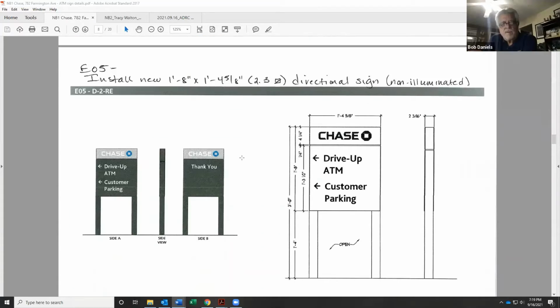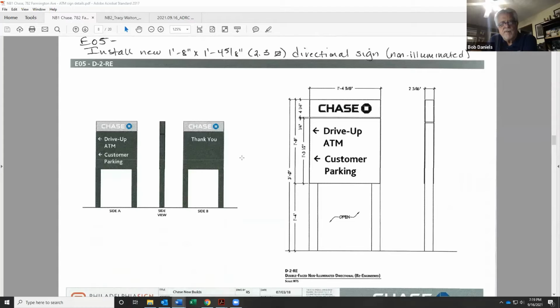All right, we just have one directional here, EO5, as you saw it. It's basically off of the Backage Road, the other road there. Just to let people know to turn in for customer parking and the drive-up ATM. That's the entrance there.